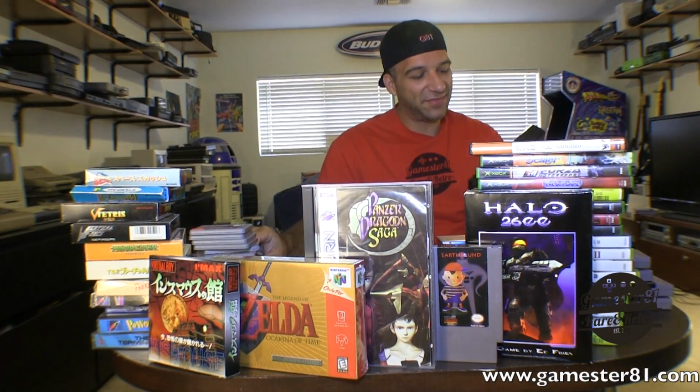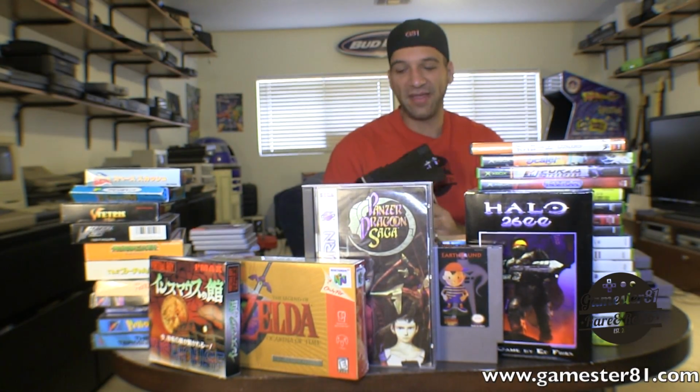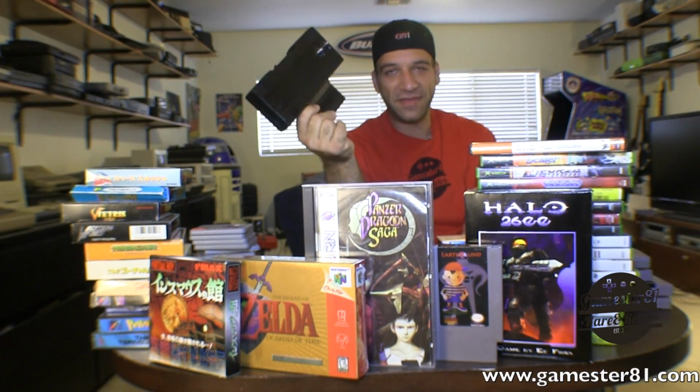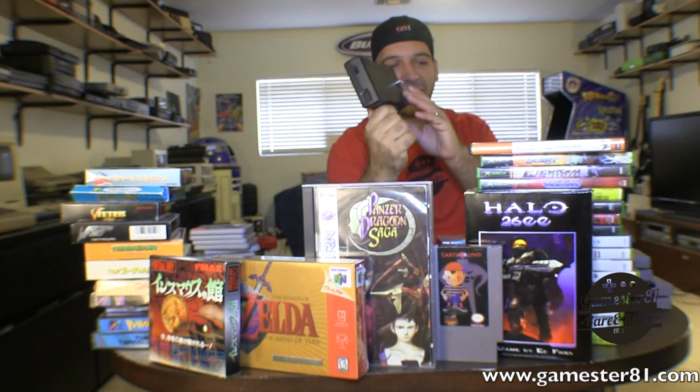Also picked up at the Retro Gaming Expo. I believe I paid $5 or $10 for this. This is an adapter to play Atari 2600 games on the Atari 5200. I wanted one of these. One of the big downfalls of the 5200 is it never played Atari 2600 games when it came out. This is an adapter to do so.